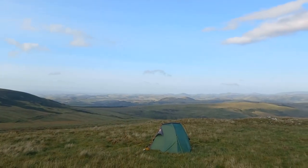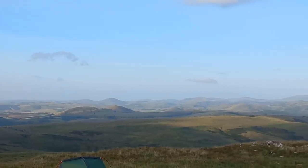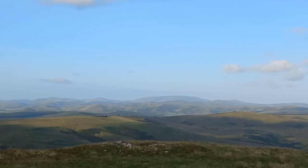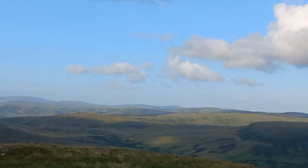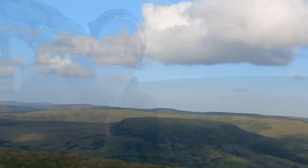Oh, it's coming in, mind. But what an absolute stonker of a view. Look at that. That is beautiful. I'll tell you what, I've camped a lot of them hills. They got just lush memories, man.